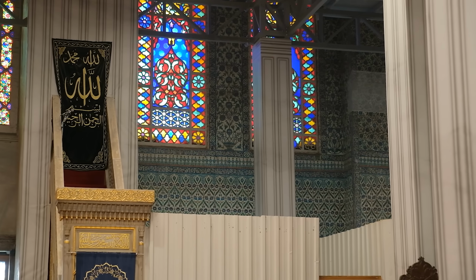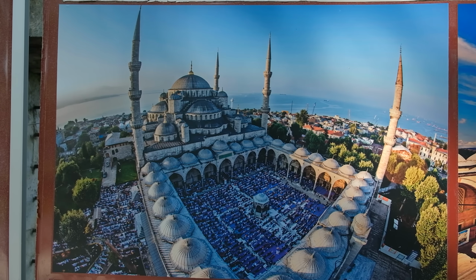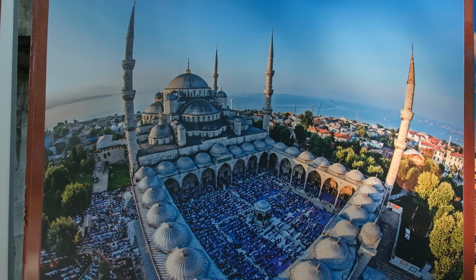Because with those 20,000 blue tiles inside, it would have just been incredible, especially the courtyard too. But unfortunately, all that is blocked off, so we can't even go see that, which is a little bit of a shame. But I think the blow was lessened a bit for us because we were aware of the restorations there. Yeah, I think so too.